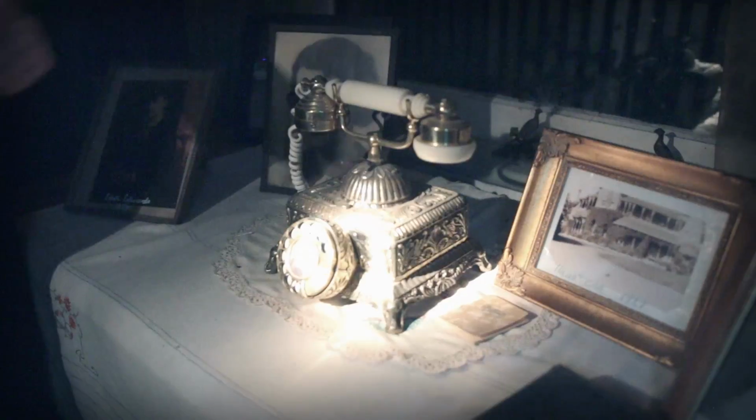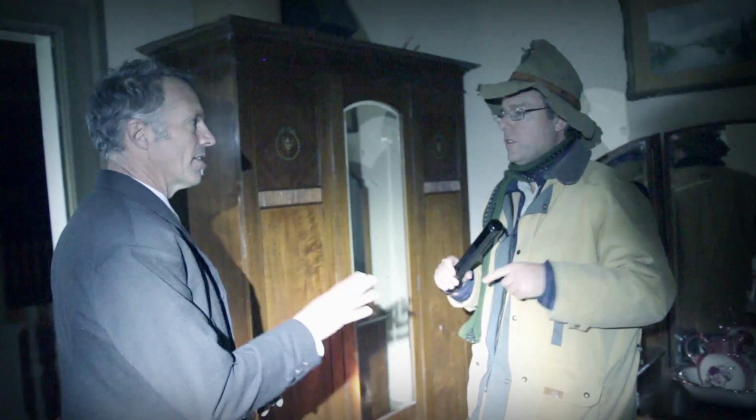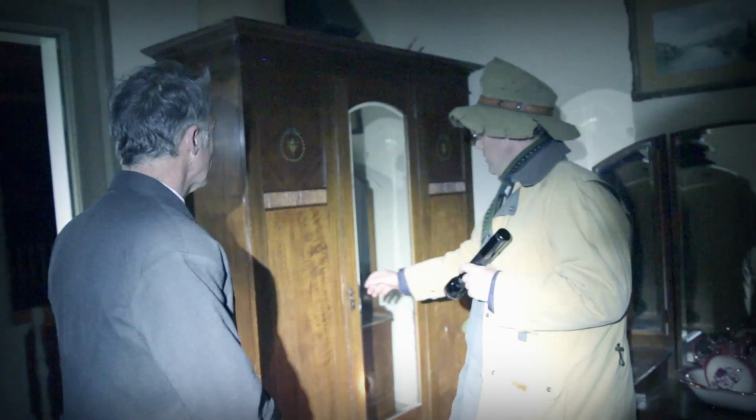Not surprisingly, in a house of such age, the spirits of Miss Edith and the young girl are not the only ghosts prowling the property. Other strange phenomena include phantom phone calls, unexplained knockings, and even a wardrobe that moves by itself.